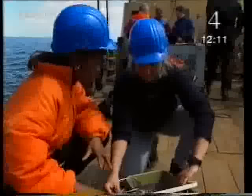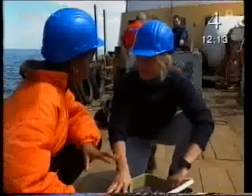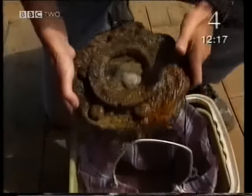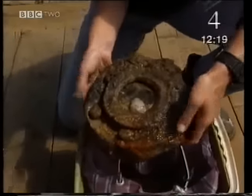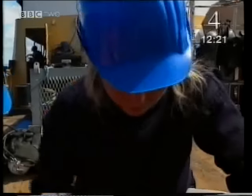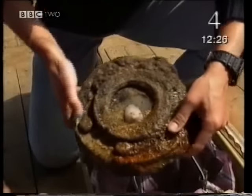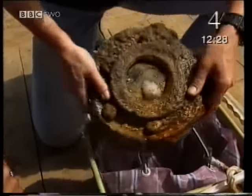I have no idea what I found. Okay, so this has been lying on the seafloor for more than 110 years. Yeah, that's right. It's a porthole. It's one of the portholes from the conning tower. Fantastic. It's in really good condition. I mean, it's marvellous. You can still even see the glass in the middle of it. A 120-year-old porthole covered in rust. Beat that, Stella.